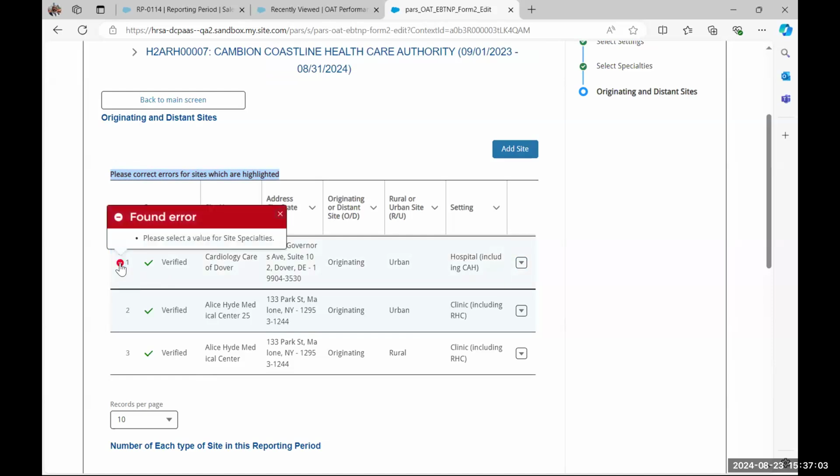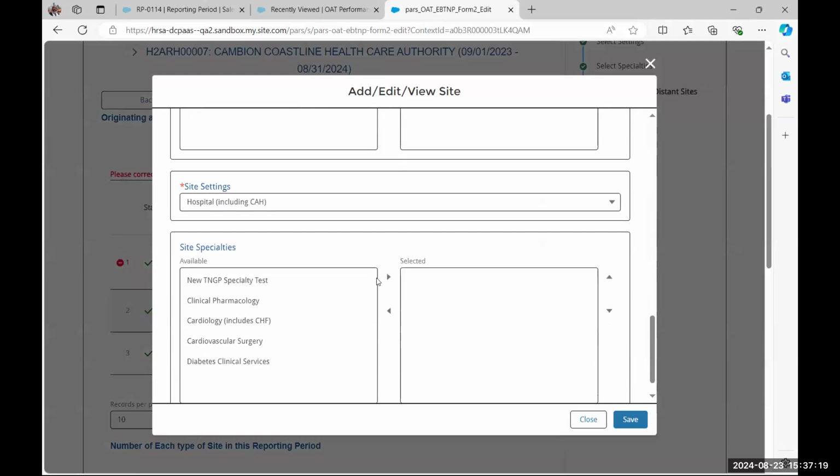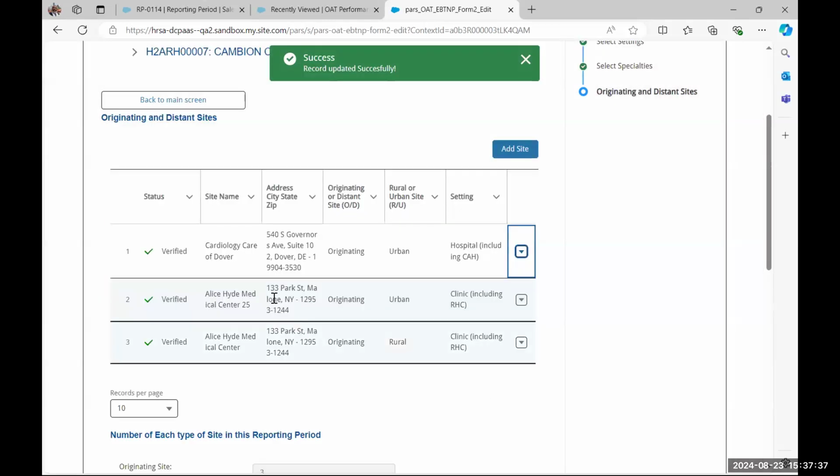If you click on the red circle, it'll tell you what the error is, saying please select a value for site specialties. So I can close the error. I can go back and edit and scroll down to the site specialties and select a specialty by moving it from available to selected. I can select more than one. Go ahead and select diabetes clinical services and then click save. And now the error message is resolved as well.